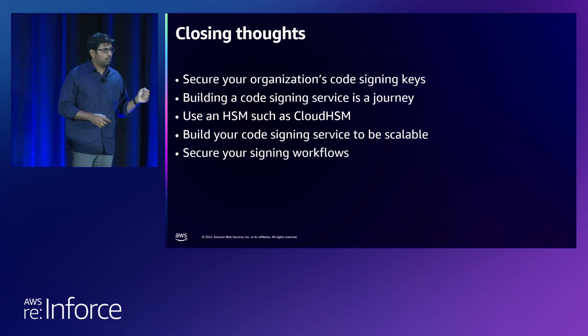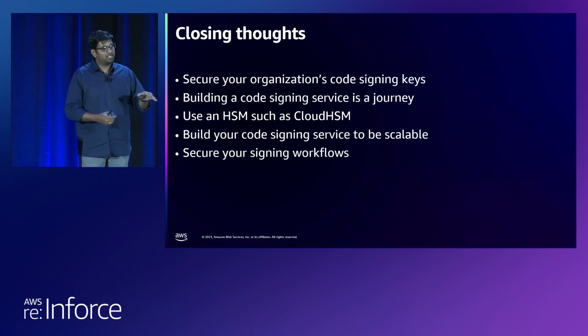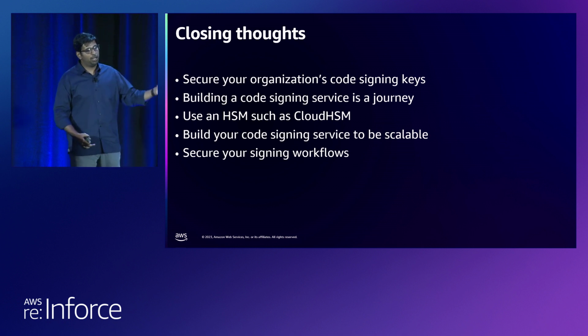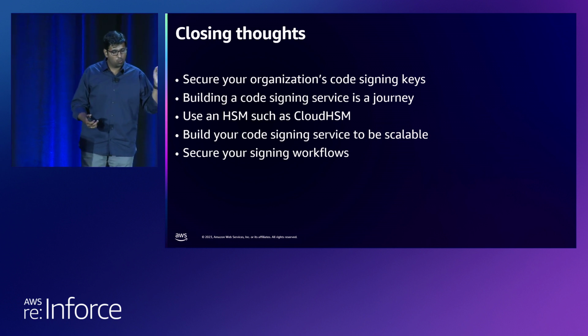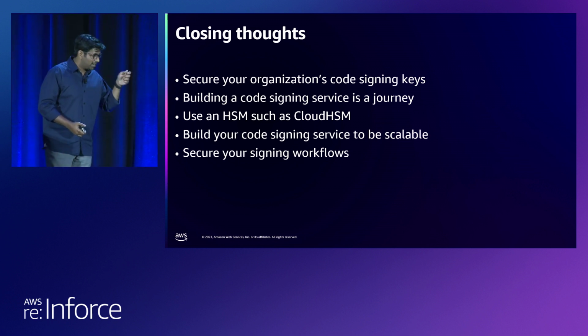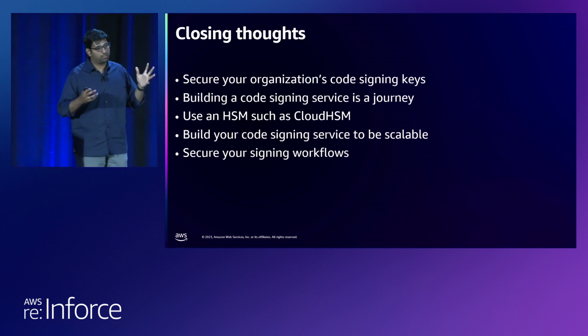And the code signing service has to be scalable. And trust me on this. You can start simple, but it scales really fast. So a lot of users would want to use your signing service to enable end-to-end signing to have a better security posture for your organization. So you have to build your code signing service to be scalable from the get-go. Make sure it's scalable, available, durable, five nines, all those cloud-native things.